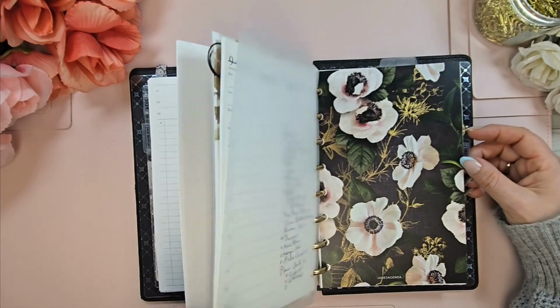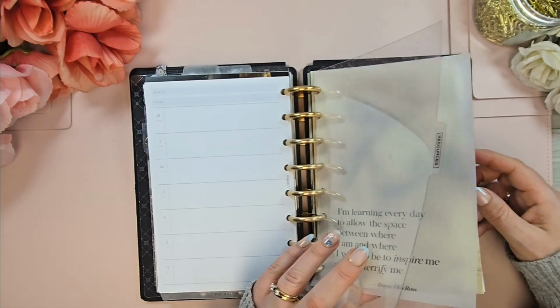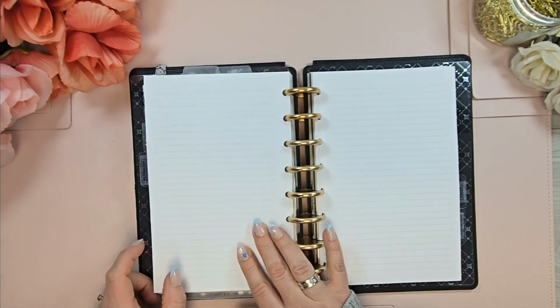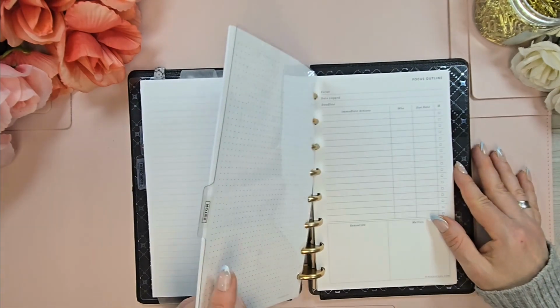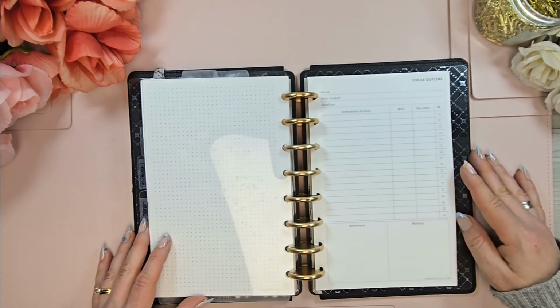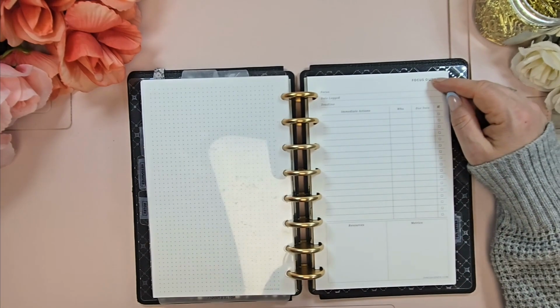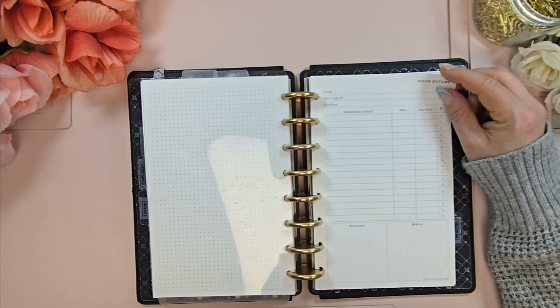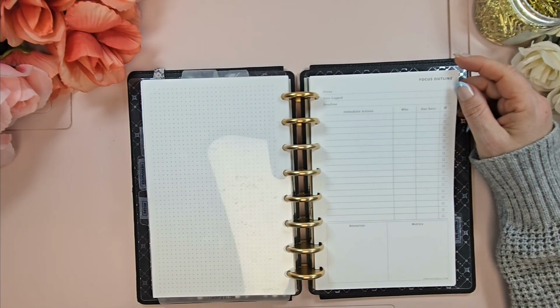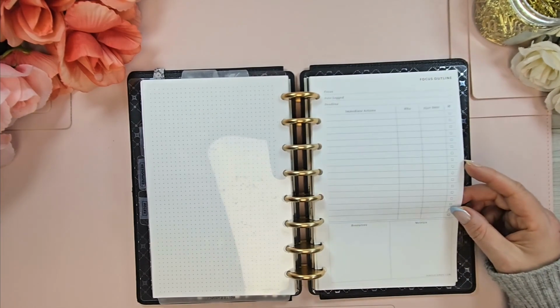And then, let's see. Then I have this section, which is just note paper. And then this section, I added in these inserts that I'm using for goal planning. And I really like these, but I've been more journaling about my goals lately and have set some goals, but I'll talk a little more about that with my goal planner. It's just been kind of low pressure about how I've been approaching my goals this year, and that's felt a lot better. But I do really like these inserts.